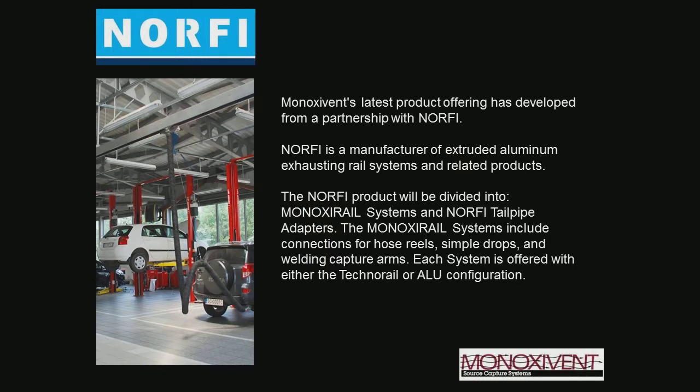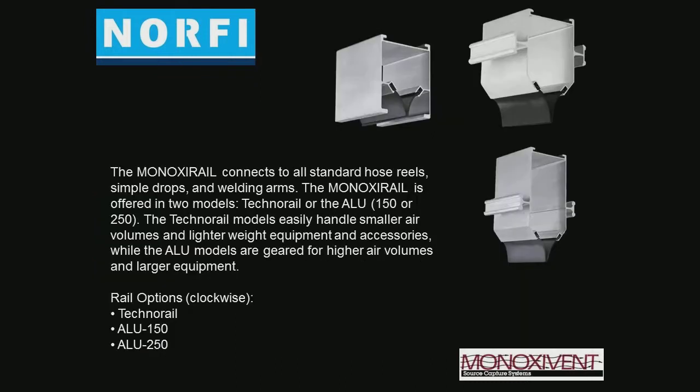Next is our Norfy line. And our Norfy line is designed so that it's a rail-based system. You can put several drops on one system. And as we go through it, I'll give you an example. So specifically, there's three types of the rail.